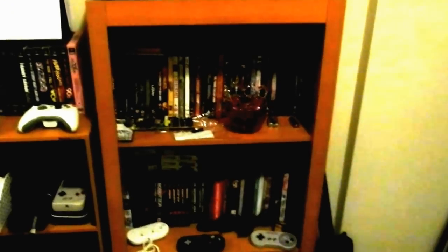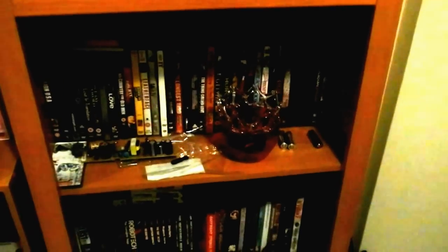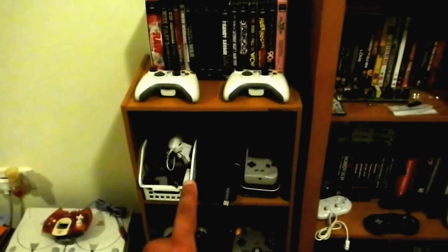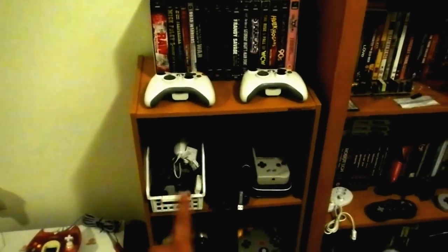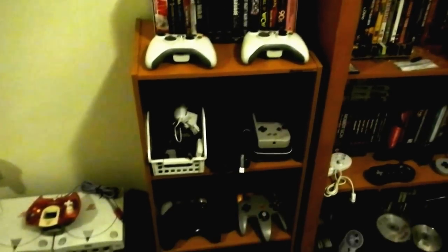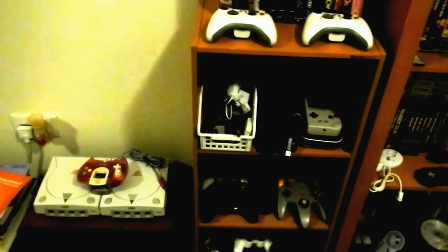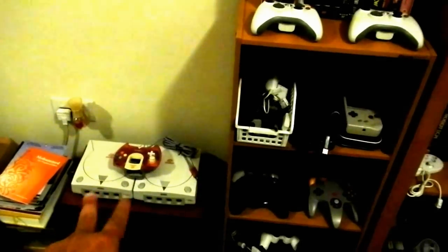Over here are just, you know, movies and more movies. Got some games down there. Fortunately, I have to find room for all my accessories and other handhelds and controllers. Too many controllers. Got the old twin Dreamcasts over there. I got more stuff in the trunk over here. But right in here, more junk in there.